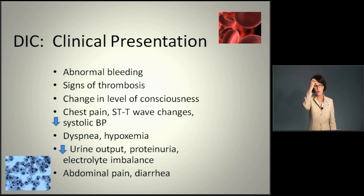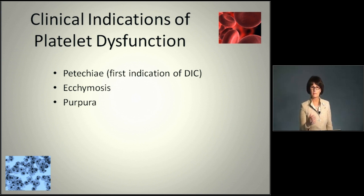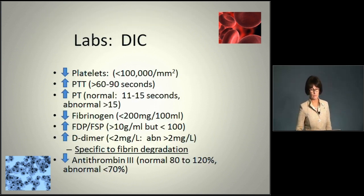This is difficult to see, but it's very true. The reason it's difficult to see is because it's in the microvasculature, little tiny capillary beds, and you're having clots, so you may not see it. But the first sign is petechia on the flank. You might see level of consciousness change, you might see ST-T wave changes, hypoxia, belly pain. Depending on where the clotting is occurring, it can happen all over. Patient will be short of breath, chest pain, mental status change, low urine output, proteinuria, abdominal pain, and diarrhea. So petechiae, remember, is going to be the first thing that we're going to see.